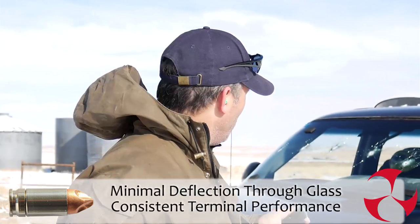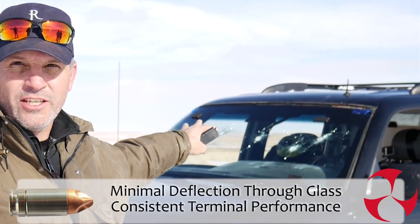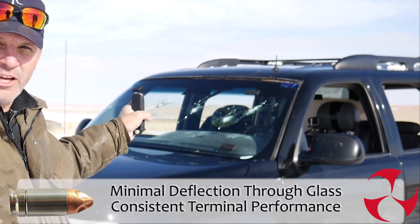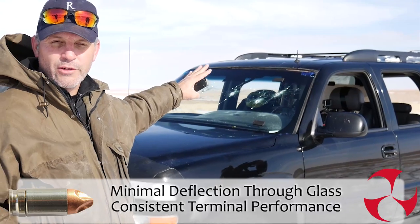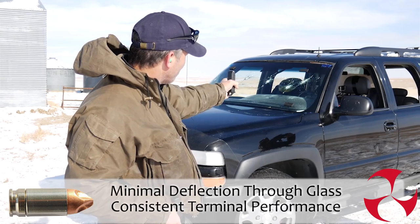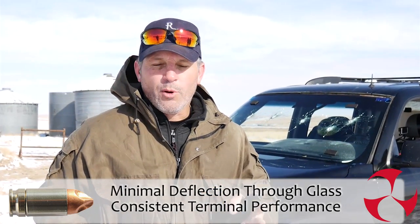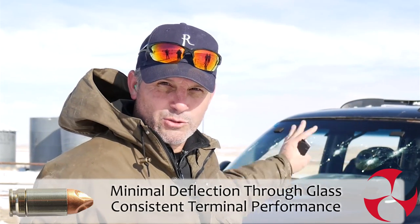The thing I'm going to do is we put up a watermelon on the headrest in the passenger seat. So we're just going to shoot a shot through the windshield. It's a pretty good shot at an oblique angle. The windshield's at about a 45-degree angle, and then I'm shooting it at probably another 30, 40 degrees off to the side. So from a law enforcement standpoint or military, you might only get one shot that you've got to make count. Maybe this vehicle's moving.